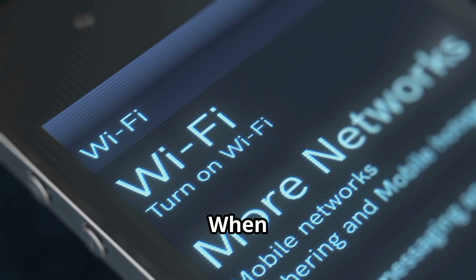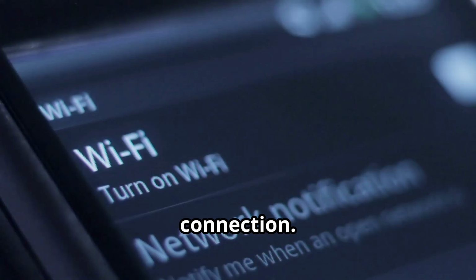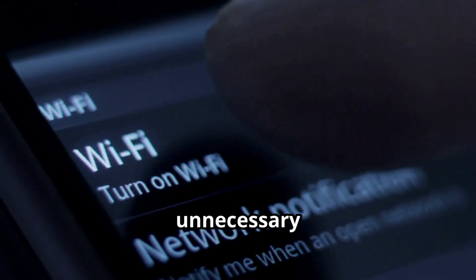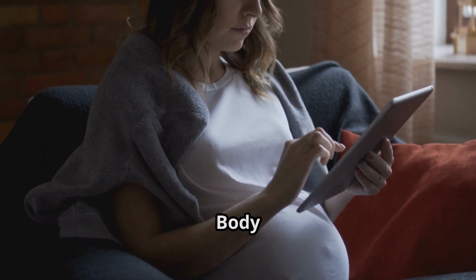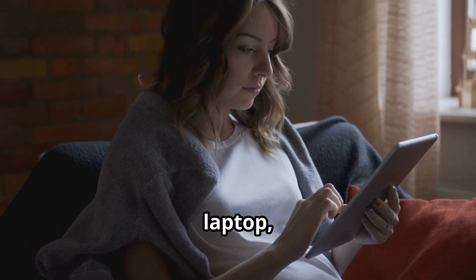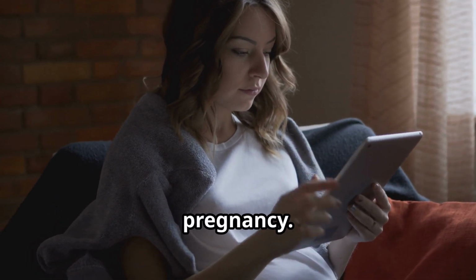Turn off Wi-Fi when not needed. If you're working offline, turn off your Wi-Fi connection. This simple step can reduce unnecessary EMF exposure. Avoid using electronics close to the body. Whether it's a phone, laptop, or tablet, avoid placing these devices near your abdomen, especially during pregnancy.